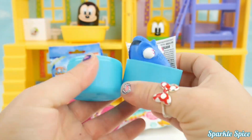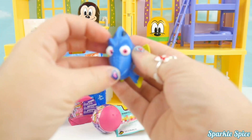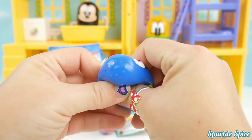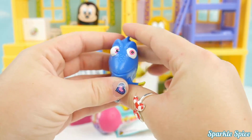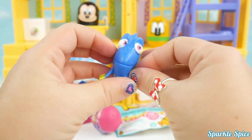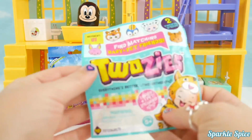Who is that? I know that blue fish. It's Dory. She is so adorable. And, oh, we squished Dory. And again, she's super stretchy too. Sorry about that, Dory. Now what's next?